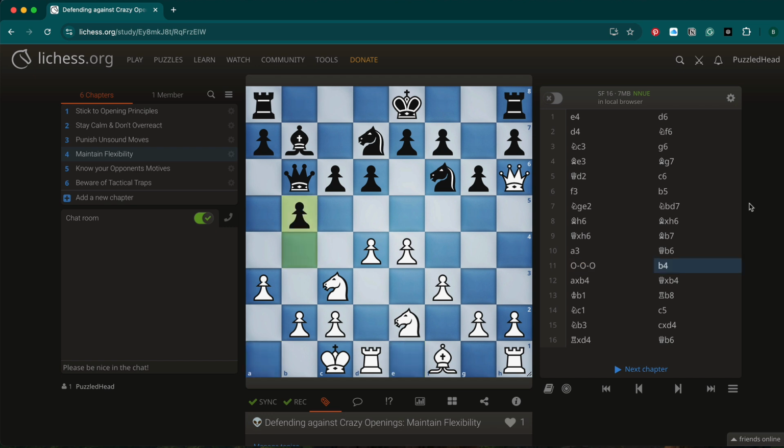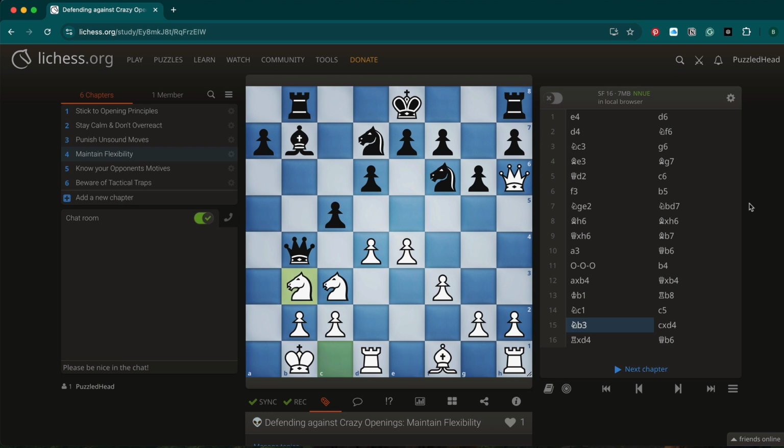He still castled queenside, even though he realized that there was going to be an amazing attack, and that attack was just nullified. So this is an example of being flexible, being calm, and continuing your game and not getting too worried about your opponent's crazy openings. Just sound chess moves and flexible options is the key.